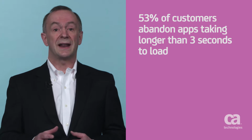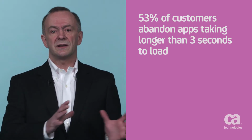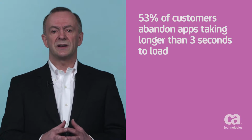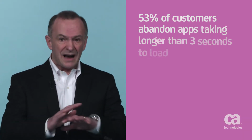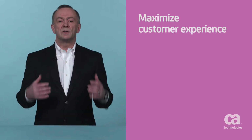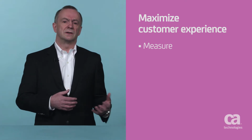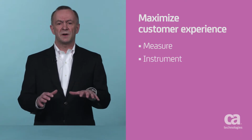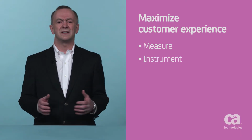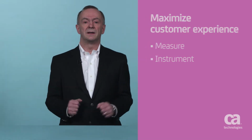A recent Google study found that 53% of customers abandon apps that take longer than 3 seconds to load. But the good news is today's software engineering best practices enable instrumentation of your customer's entire experience, from the user interface all the way to the back-end services. You can measure things such as the frequency and duration of each use of an app, or even a feature. You can instrument service response times for APIs, network utilization, database access patterns. Virtually everything in the flow can be instrumented.